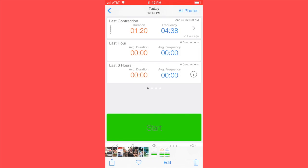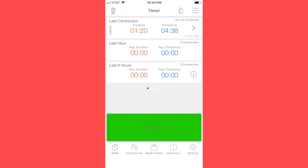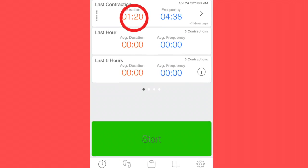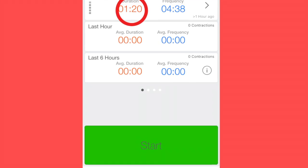So for instance, on your application, if you hit the start button when your contraction starts, and then your contraction is going, and then all of a sudden it stops, you hit stop, and the time that contraction lasted is about 1 minute, that's when you want to head to the hospital.